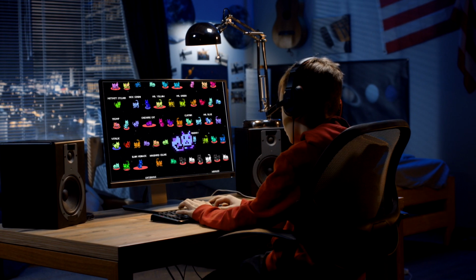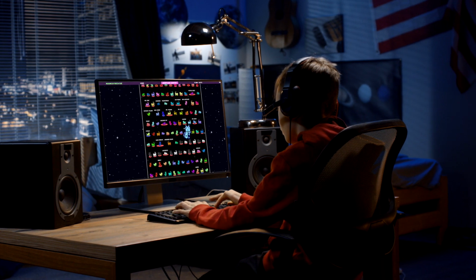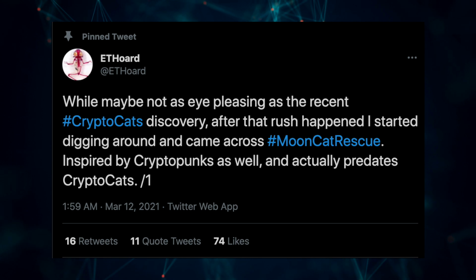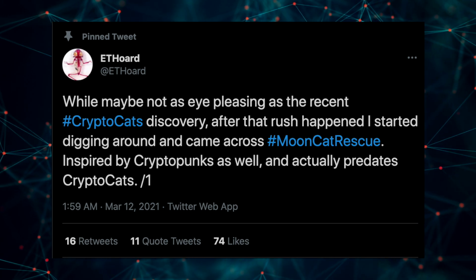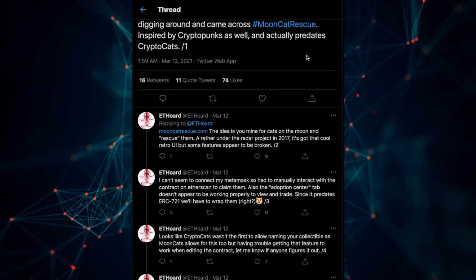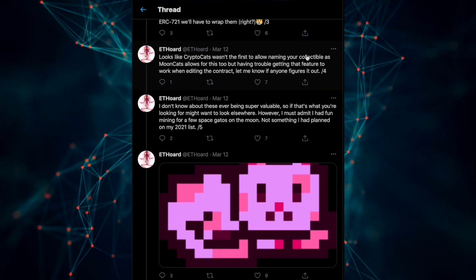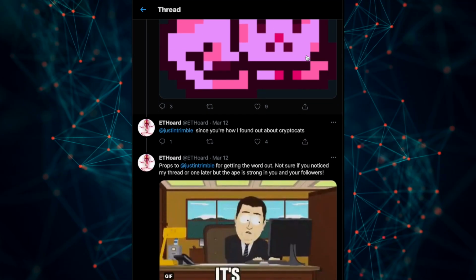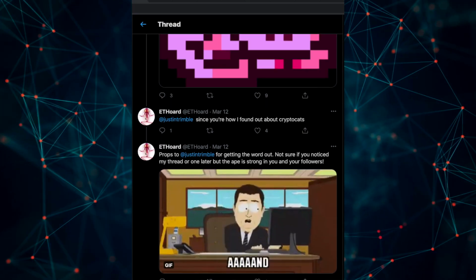In the early hours of March 12th, 2021, in the middle of the night, a Twitter user with the handle ETHHorde published a thread that caught the attention of the crypto Twitter sphere. This thread explained an interesting discovery he had made: a website called MoonCat Rescue. He was claiming that this NFT generative art project predated CryptoKitties by a whole 3 months.